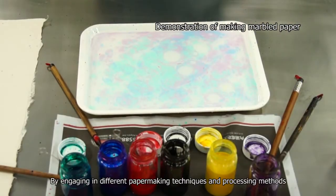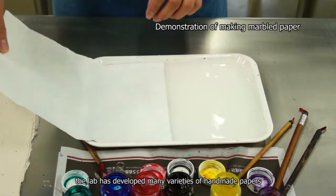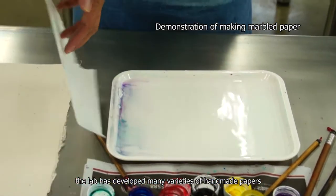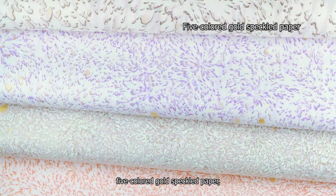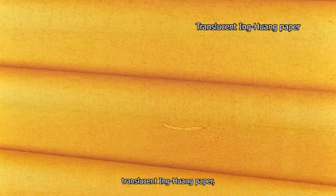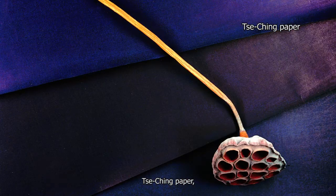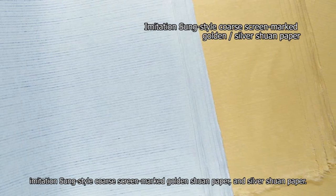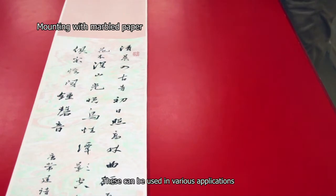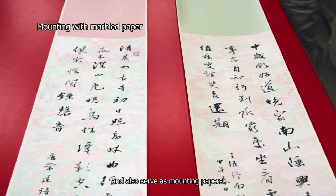By engaging in different papermaking techniques and processing methods, the lab has developed many varieties of handmade papers, such as marbled paper, five-colored gold-speckled paper, translucent Yinghuang paper, Ziqing paper, imitation Song-style coarse screen-marked golden xuan paper and silver xuan paper. These can be used in various applications and also serve as mounting papers.